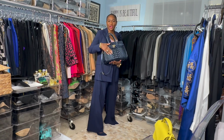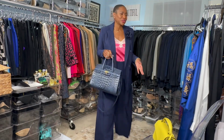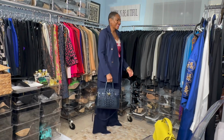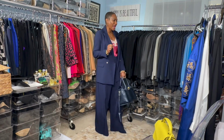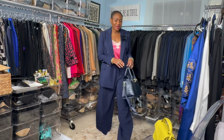I really like the structure of this bag. This bag is so structured that it lends beautifully to a suit. And I think that's what it is about the blue, because it's such a structured bag. It just goes beautifully with the suit. All right, now let me come back with the yellow.